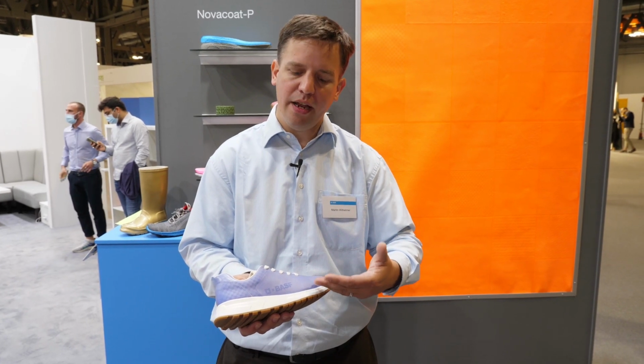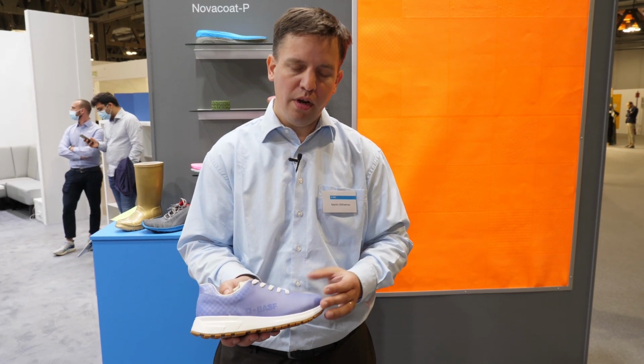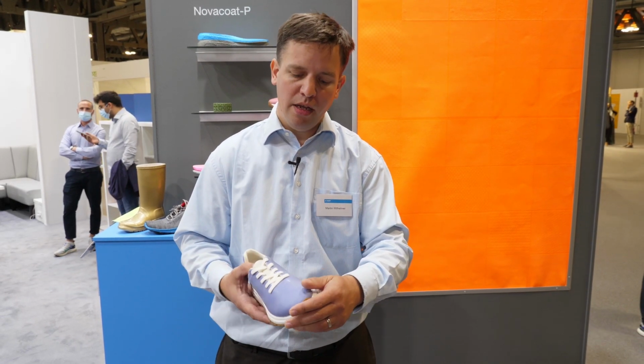However, you nicely see that a multi-tone effect is possible, and from a design opportunity you can see the fading here, starting from a technical design and going over to a natural grain, and at the other side again the technical grain.